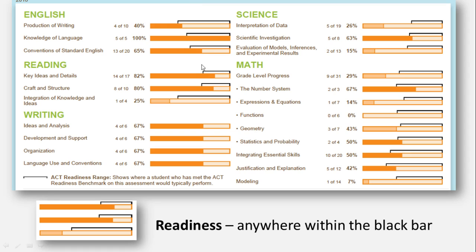One other thing to point out is, what is that black bar all about? This black bar here, if that orange bar here is anywhere within the black area, that indicates readiness. So you see for key ideas and details and craft and structure, that orange bar is within the black bar. But for integration of knowledge and ideas, it's not quite there.